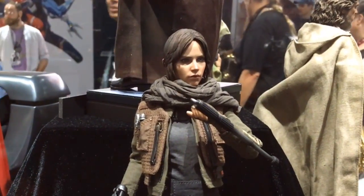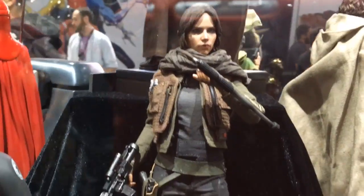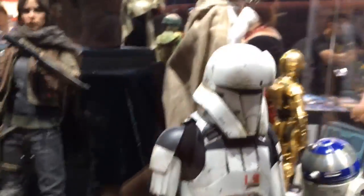It's not going to be fully sculpted. I pointed out, if they ever want to do a movie promo, though, they've already got all of this done. They just have to sculpt the extra pieces.